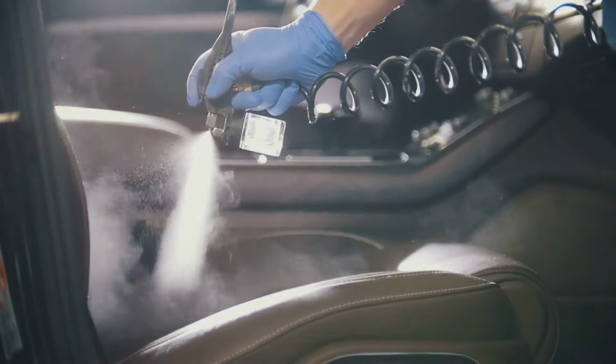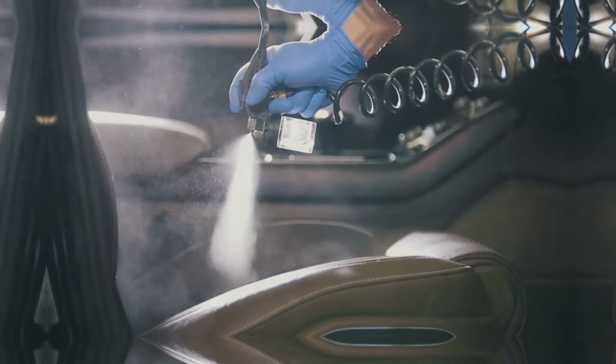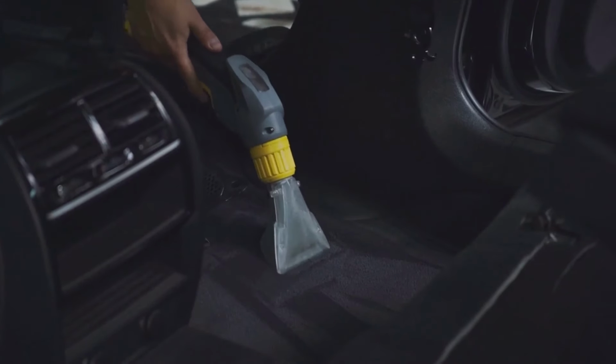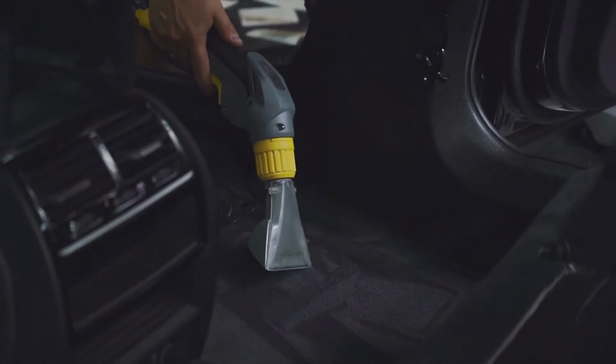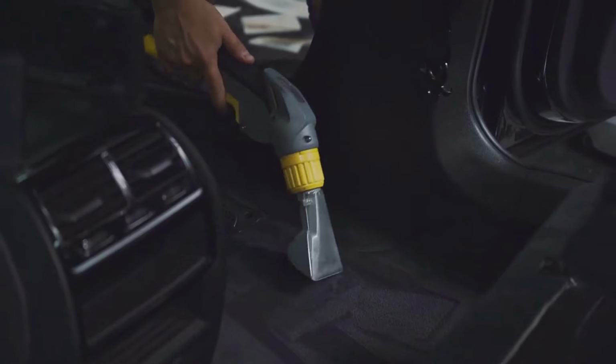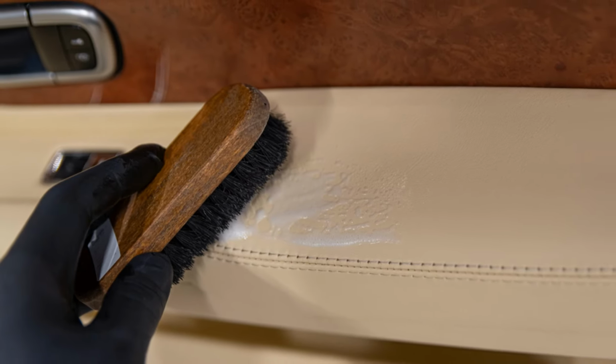Small things like dust in the air vents or crumbs in the cup holders can make a big difference in the overall impression. Vacuum the carpets and seats thoroughly, getting into all the nooks and crannies. Use a crevice tool to reach those hard-to-get areas, and don't forget to vacuum under the seats and in the trunk. Wipe down the dashboard, steering wheel, and center console.